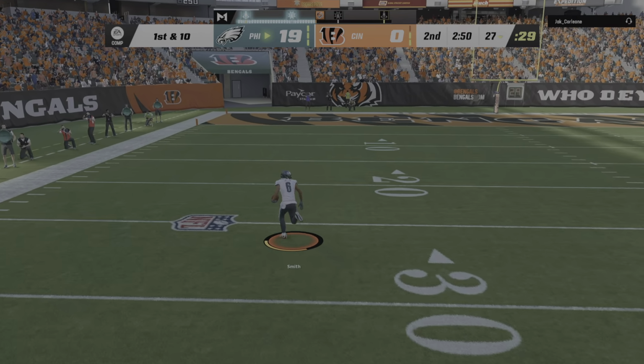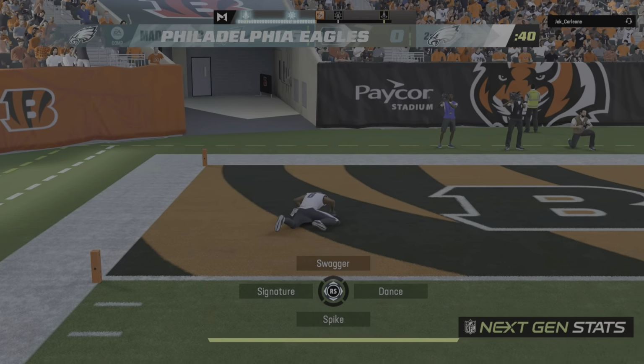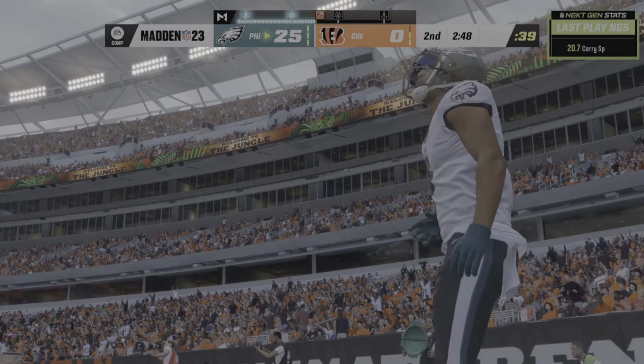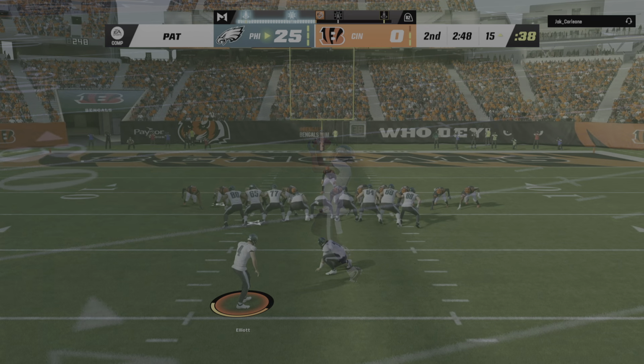And the defense loses him. It's complete. Touchdown, Philadelphia. Devontae Smith, 73 yards. And the Eagles are able to add on to their first half lead.